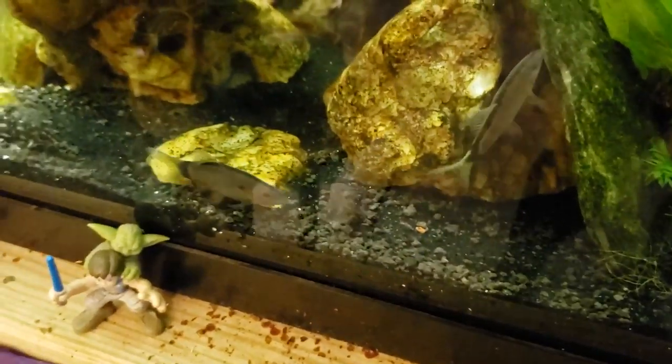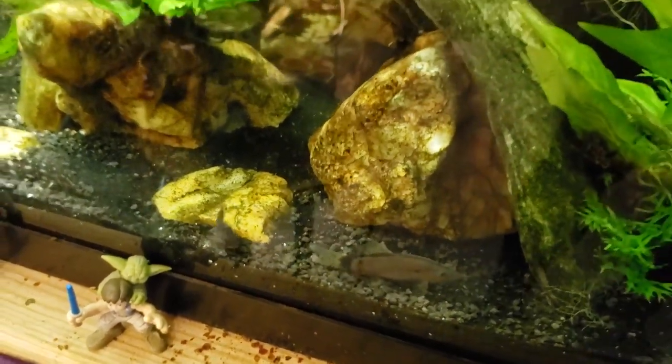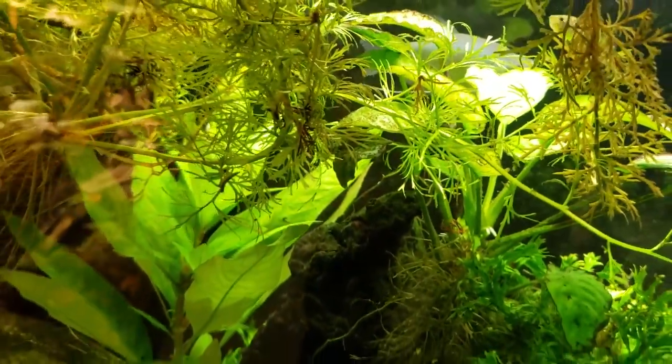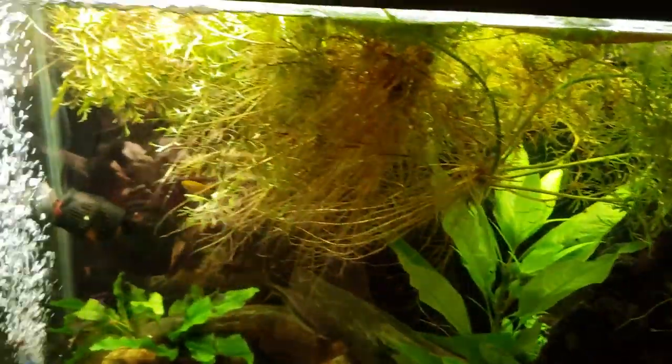I apologize for all the glare. This is a very impromptu video. I've been trying and trying to get a good look at this Cory up near the surface since I added this airstone, and that's the whole point to this video.